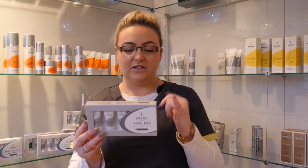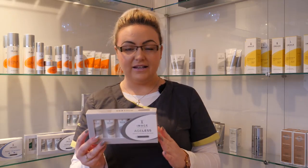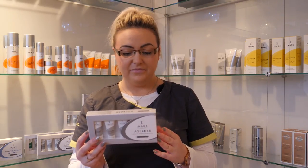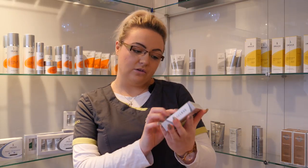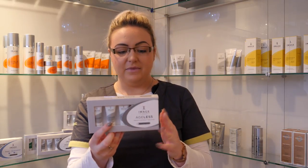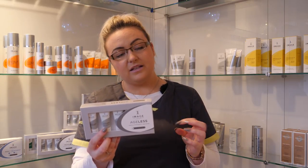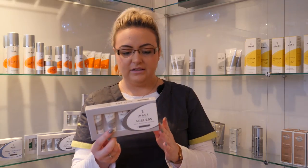So the first product is your Ageless Cleanser. So the Ageless Cleanser contains your glycolic. So it cleanses the skin, exfoliates the skin, and actually also tones the skin. You also have then your serum. So in the serum, it's a blend of your glycolic and your lactic acid, and also has like antioxidants, so it helps rejuvenate the skin. That's my personal favorite product.